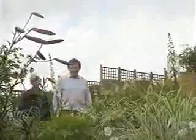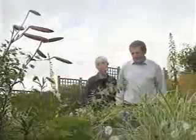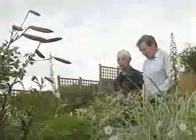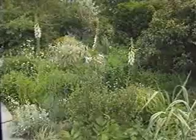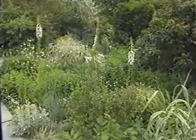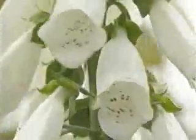In complete contrast, there's this white border, which is a particular favourite of mine. It really does brighten up this corner, doesn't it? What wonderful... Now, these white foxgloves I love, do you grow those from seed? Yes, we do.